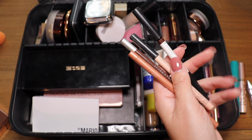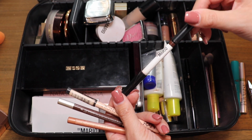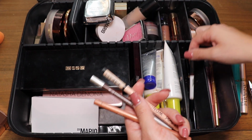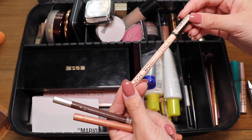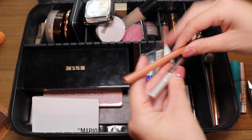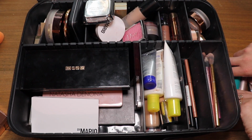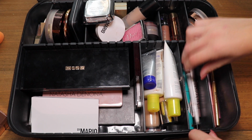This is gonna go. I'm gonna wait till this Makeup by Mario is dead. I don't know if I would repurchase it. It's not the creamiest, but we'll keep it. Never use this, but hey, we'll keep it. You never know when I'm gonna want a nice brightening moment. And same with these two. I don't use them really, but come on, they're perfectly fine. So those are my eyeliners, mascaras, and brow products.